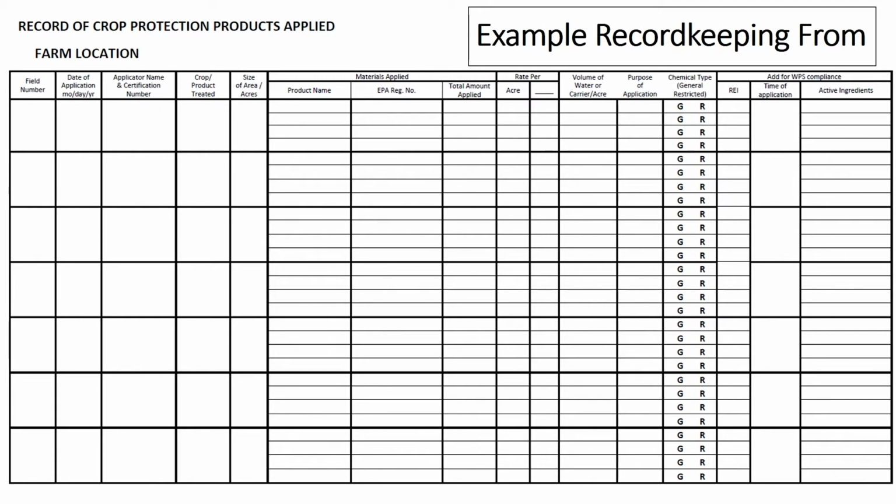Volume of water, how much we apply per acre, and that's going to vary depending on what pesticide we put out. The purpose of the application, we need to remember why we're spraying. We don't want to spray just to simply say we sprayed. Whether it's a general or restricted use, the REI, we talked about that earlier, very important. We can write that down. If we write it down, we're more likely to remember it. The time we did it, and then the active ingredient.